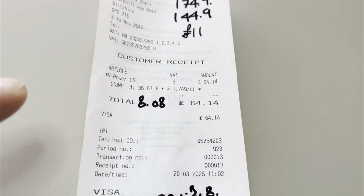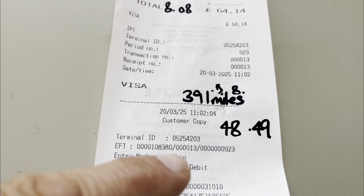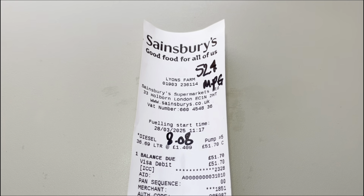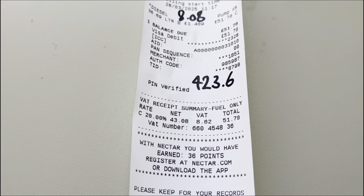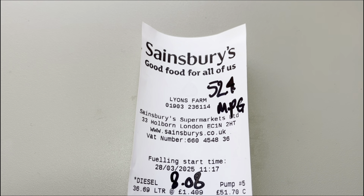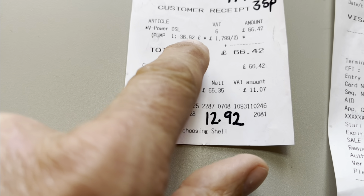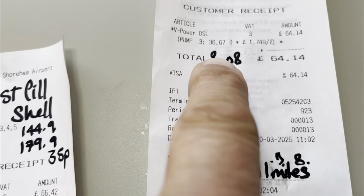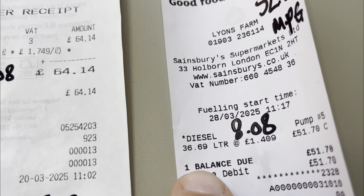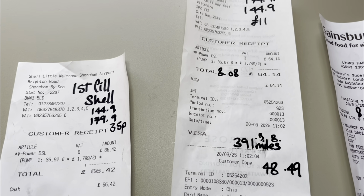We did 391.8 miles on that one, and that equated to a real-time miles per gallon of 48.49. So slightly better on this tank. We did 423.6 miles, 52.4 miles per gallon on that one. It's actually spooky how consistent I've been. 36.92 litres in that one, 36.67 litres in that one, and on this one 36.69. So real consistency with how much fuel's been added on each fill.